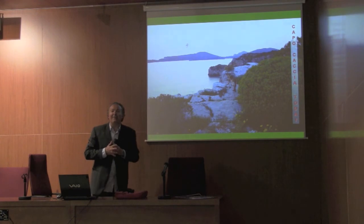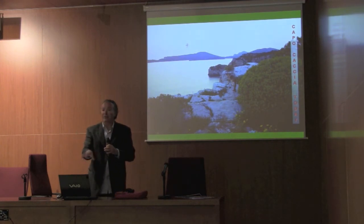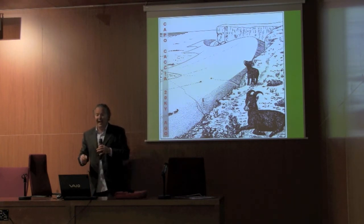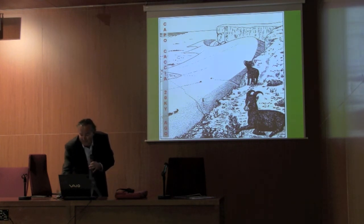And we have tried to make a paleogeographic reconstruction of the area. Just to give you an idea, if you come today, you see this, but it was this way. So totally different from today, and of course, the wind could take this deposit and carry it into the cave.